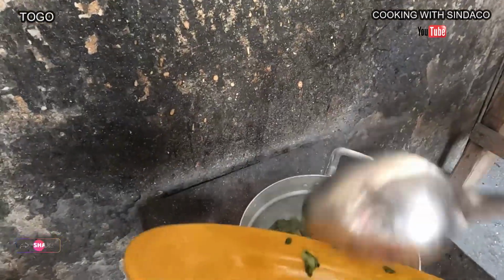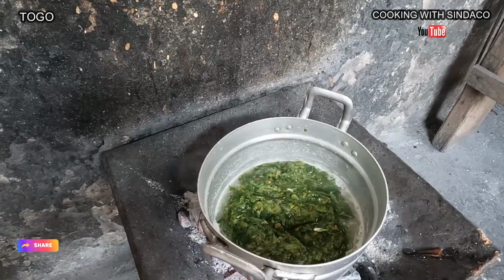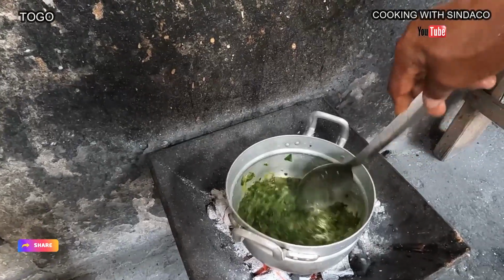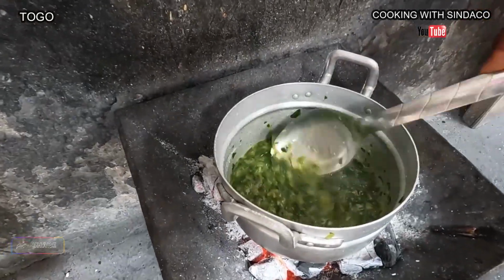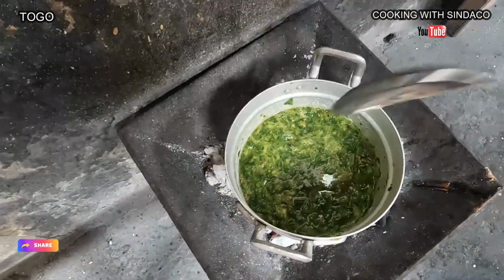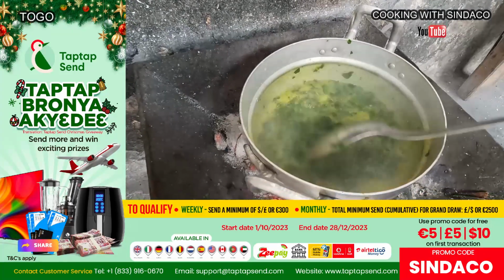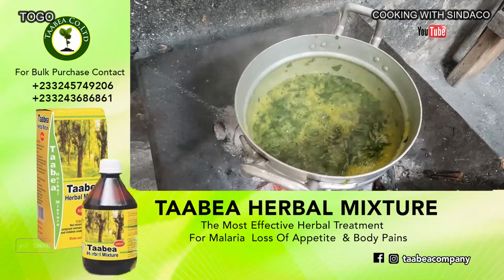We add our quarter pounded baobab leaves and the garlic, the pepper, onion, and the dawa, African locust beans. We boil everything. But why did she add the soda before the soda powder? Because of the leaves, it's like a banana. Okay. So a little bit of water is being added to it. They say this food is good for pressure, medicine food. You eat to heal yourself.